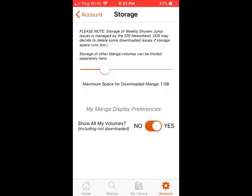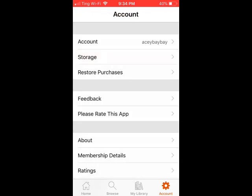Also, another fun setting I found was this one, which allows you to put a limit on how much manga that you can store on your device, which, I mean, that can be pretty handy. You can go all the way from 100 megabytes up to 32 gigabytes, it looks like, which, I mean, I guess it's possible to get it up to 32 gigabytes, but man, that's a lot of manga. But I guess you can only have 100 volumes downloaded per day.